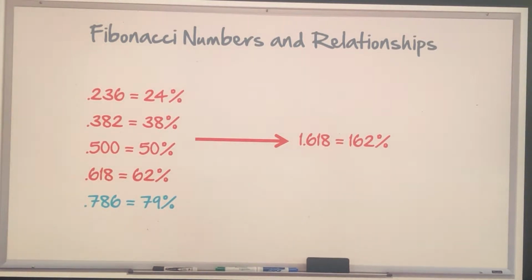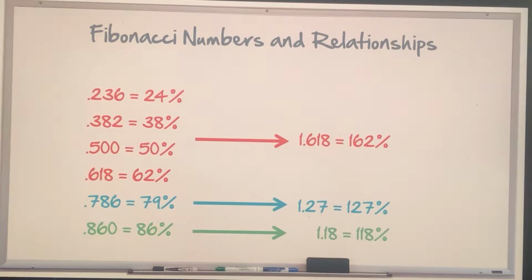Now there's another Fibonacci number, which is called the 786. You can see that it's been put in blue, because if the market goes down to the 786, it's going to only rally to the 127. And then we have our last Fibonacci number inside an AB boundary or a price swing, which is called the 86. It's in green because its extension is 1.8.